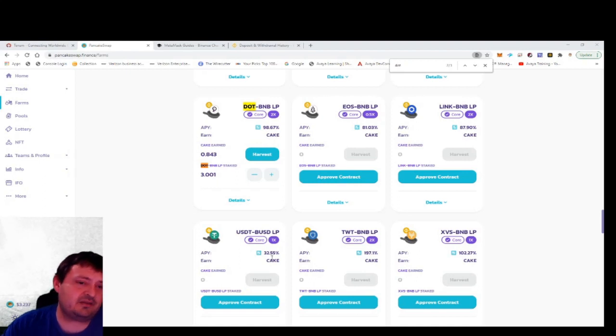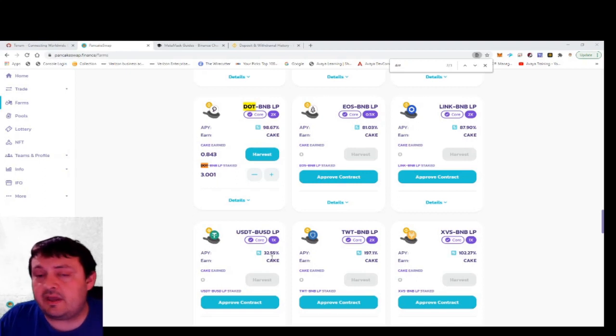Maybe a tiny bit if True USD and BUSD, when you turn them into one or the other, there's a tiny little difference in which one's worth $1 and a penny, the other one is worth 99 cents when you're swapping them back and forth. So you can lose a tiny bit there, but otherwise you're going to be okay.